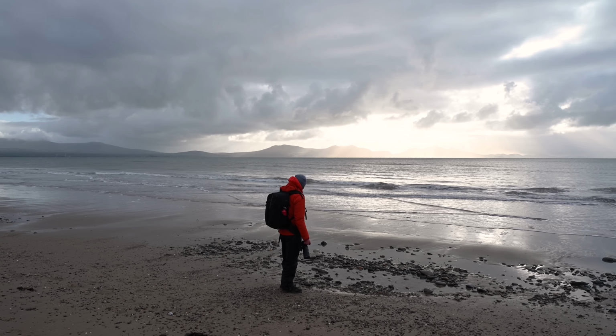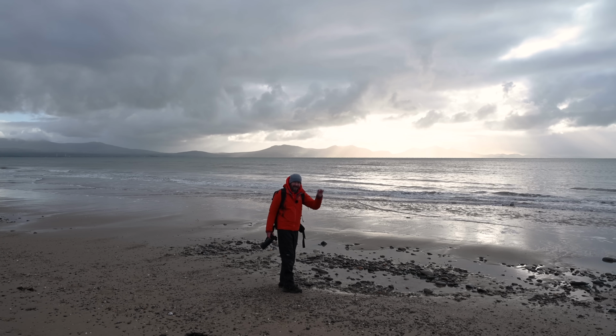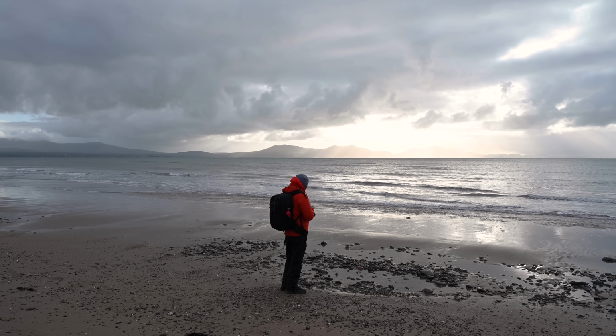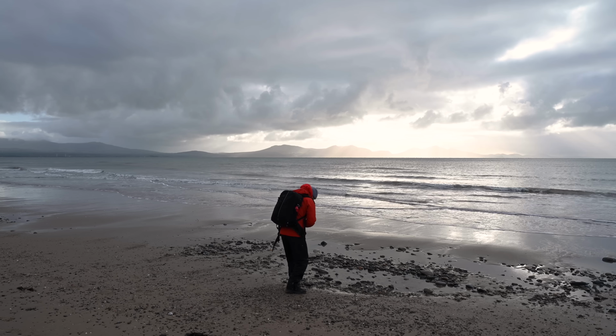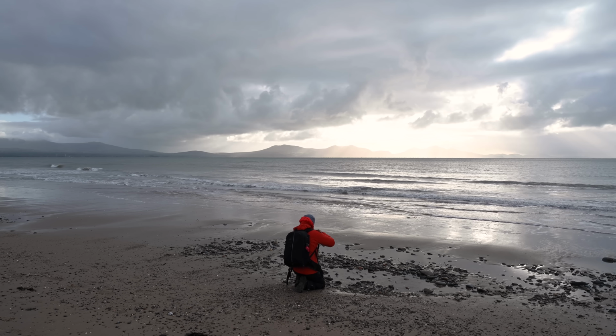So what I'm going to do is I'm just going to think about the positions of the clouds, the positions of the mountains, and then just the waves. So I'm not just pointing the camera randomly. And there's so many shots here. So I'm just going to go a little bit lower. And then that makes the waves seem a bit bigger as well.